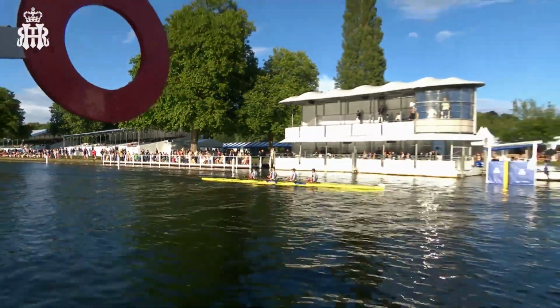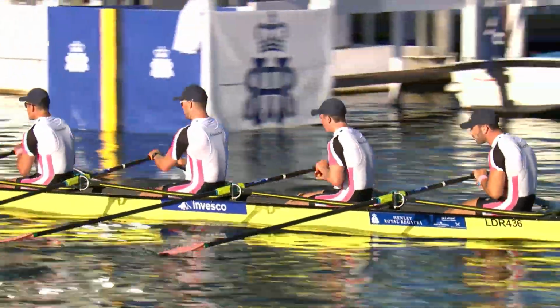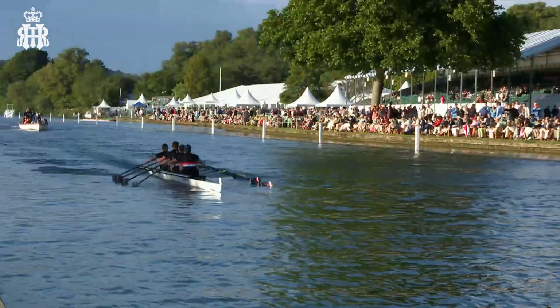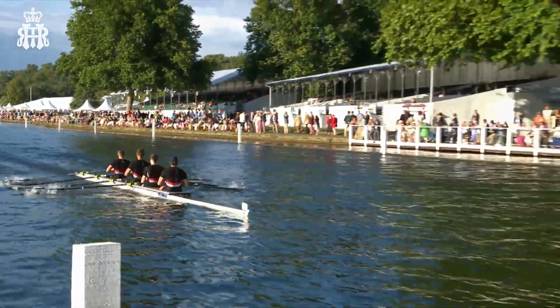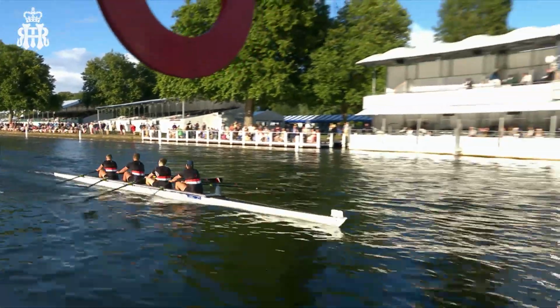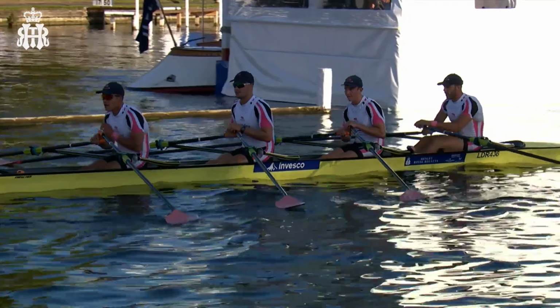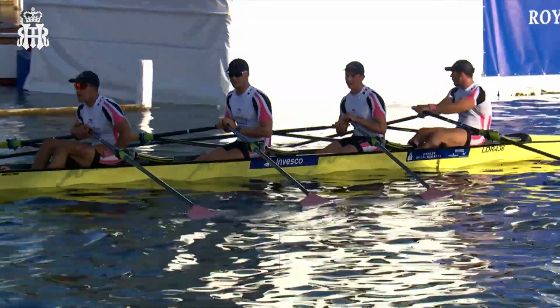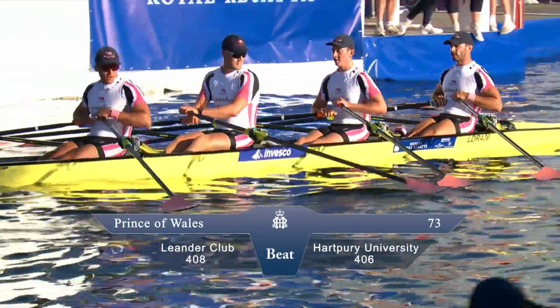Coming through to the line, that is a lovely victory for Leander Club in our evening session here on Thursday at Henley. Yeah, they cross the line, wait for their opposition here. Hartpury University come across the line for a respectful well done before they will make their way back to warm down and get ready for racing tomorrow. So in the Prince of Wales, Leander Club go through beating Hartpury University.